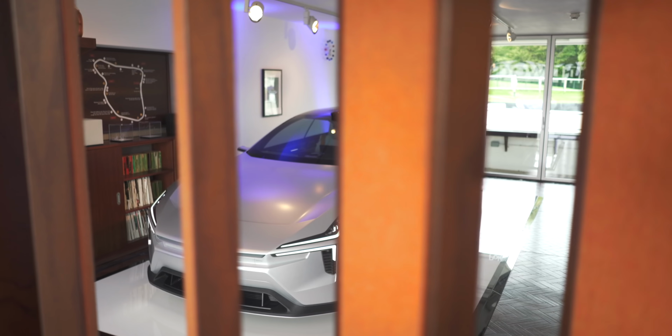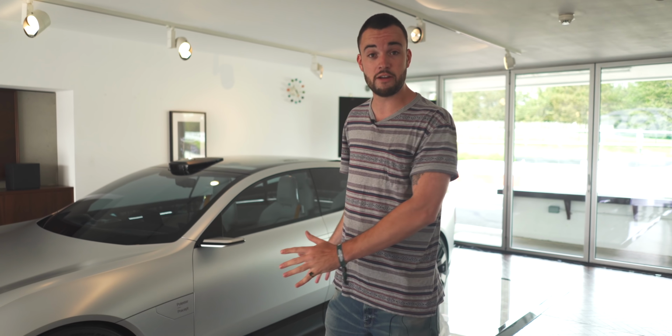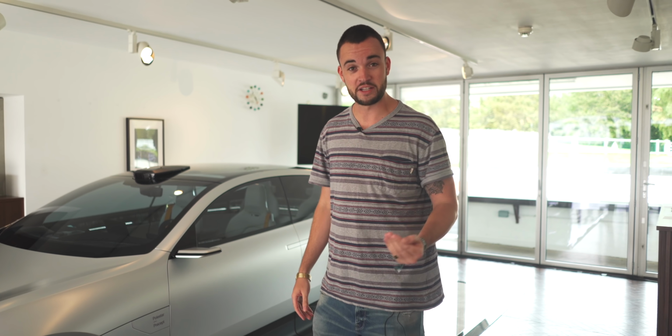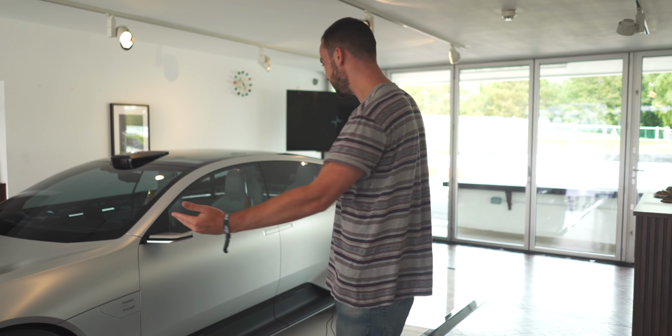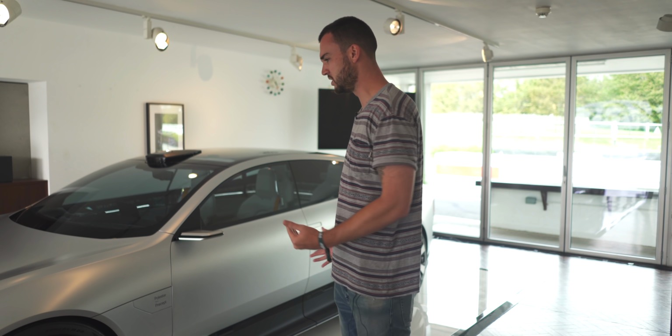And we just had a presentation from Polestar's head of design who has told us that what we see here, at least on the exterior, is pretty close to what the final car is going to look like. This is going to be a production car. You're going to see this thing on the road not too long from now. It's an unbelievable piece of design.